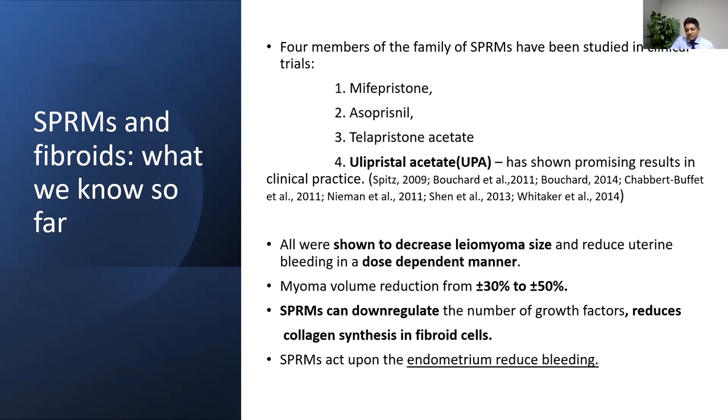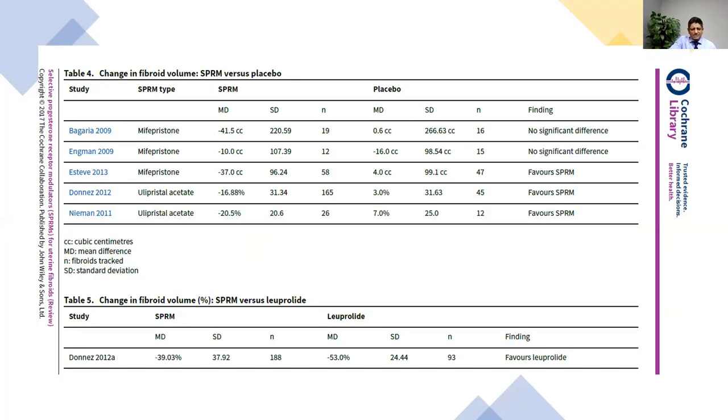The problem is, just like GnRH analogs, this will give rise to regrowth of the fibroid when the drugs are discontinued. So these drugs are started only when you have a specific treatment plan. If you think you are going to reduce the size of the fibroid with these medical treatment options and then go for surgery, yes, good. Otherwise, would it be a permanent treatment option? Unlikely.